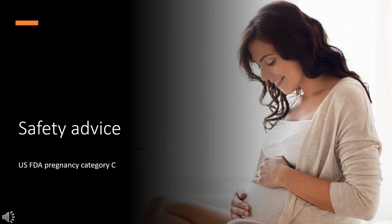Safety advice. US FDA Pregnancy Category C. Animal reproduction studies have shown an adverse effect on the fetus, and there are no adequate and well-controlled studies in humans, but potential benefits may warrant use of the drug in pregnant women despite potential risks.